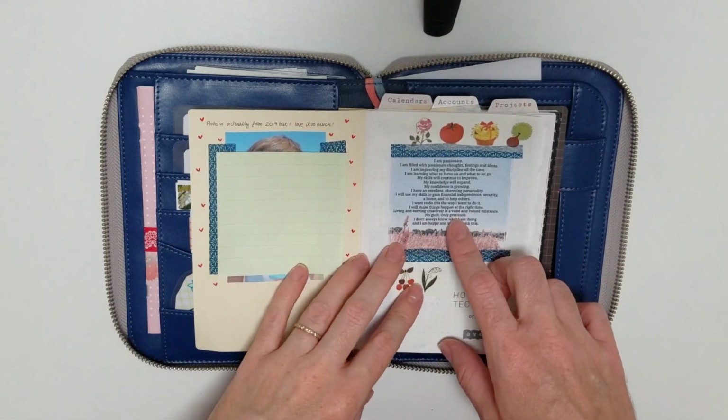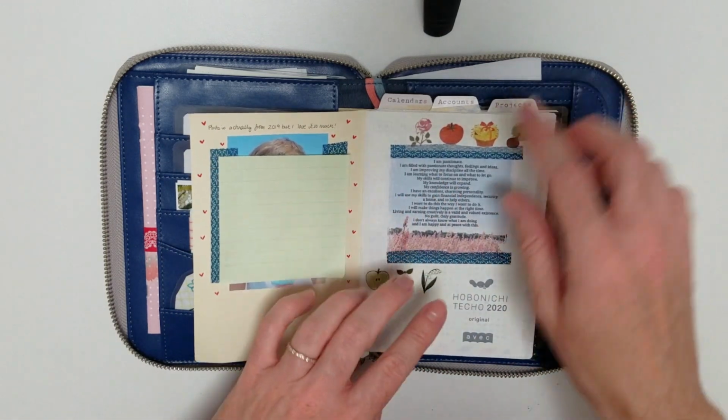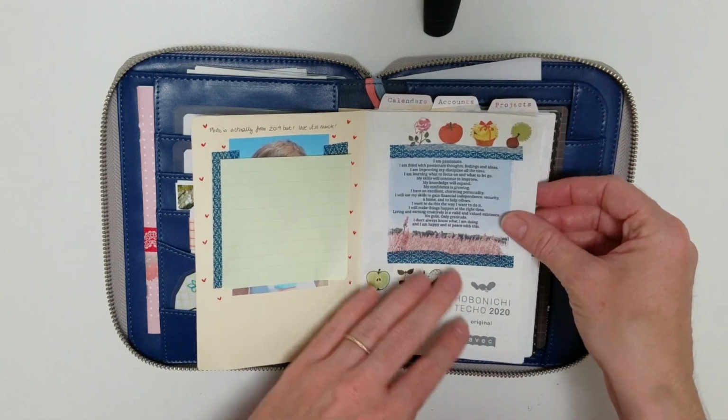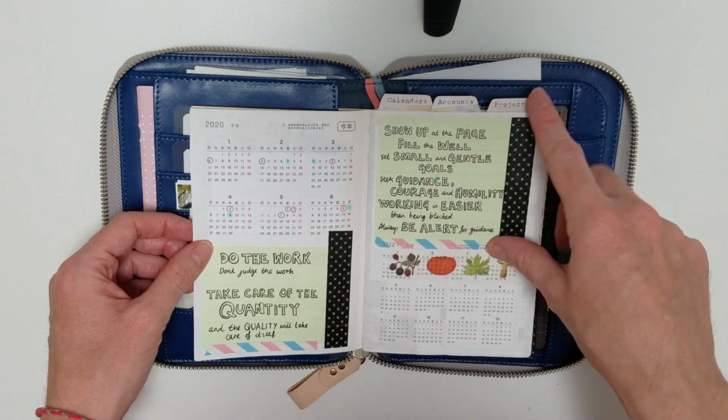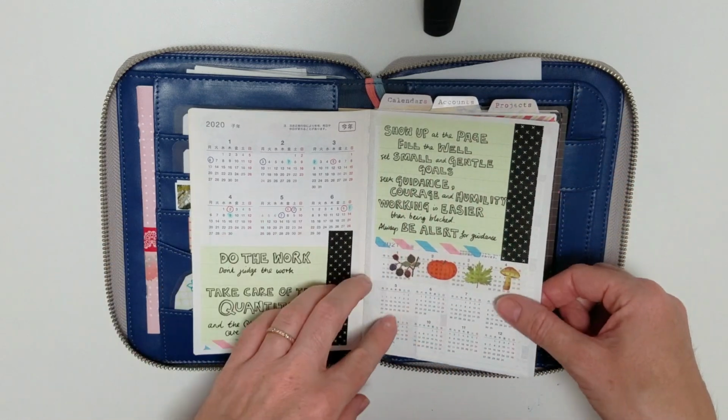So I just have them there so that I can read them when I need to. And I do write them out at the end of my morning pages every day. I have them in there. A couple of quotes that came from The Artist's Way on here. I've covered up most of the calendars because I'm not really using them.